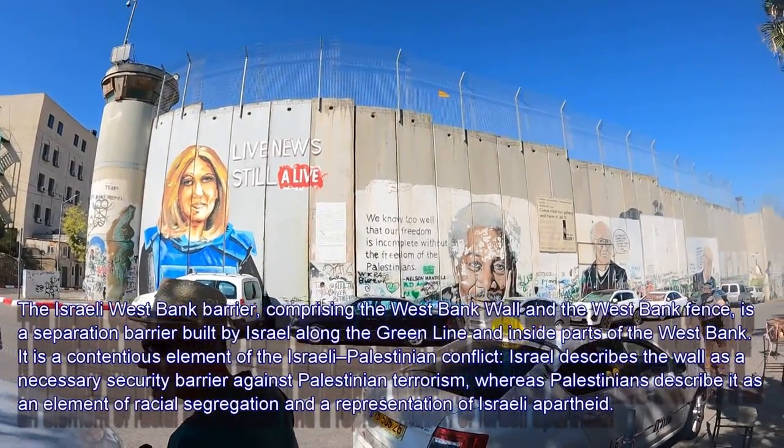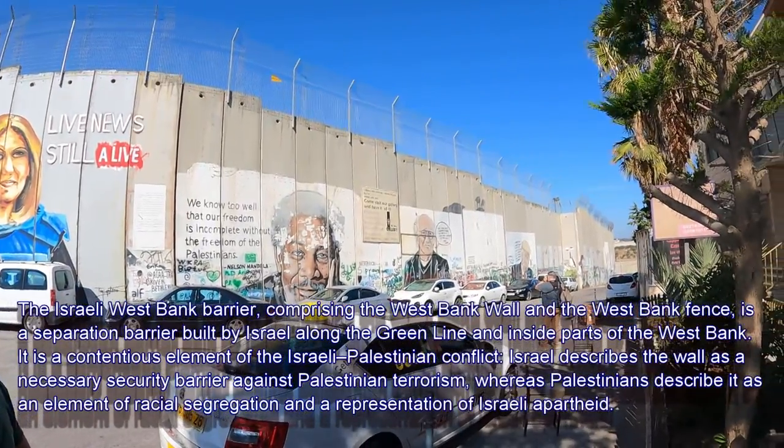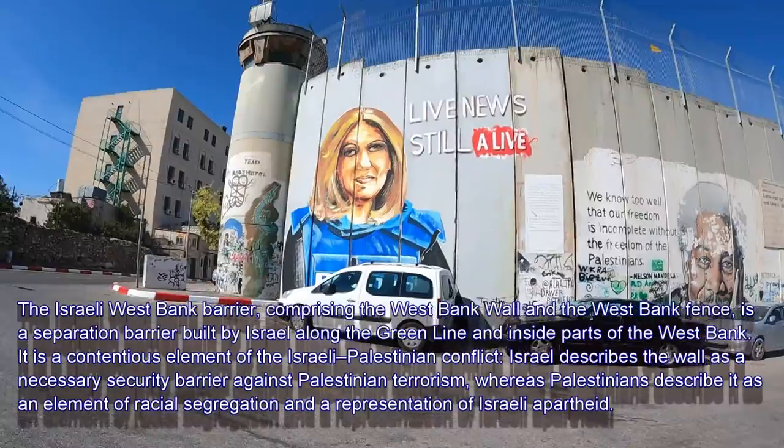And until today, they're still building, constructing the wall. In some places, as I showed you in the Shepherd Field area, it's a fence, depending on the topography.